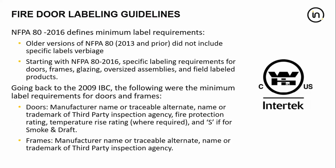Next, we're going to take a look at fire door labeling guidelines. Prior to the 2016 version of NFPA 80, this would be 2013 and prior, there wasn't any specific label verbiage within NFPA 80 labeling requirements. So that fell back on the IBC requirements. Starting in 2016, there were specific requirements within NFPA 80 on what needs to be on a label. This includes fire door labels, fire door frame labels, the etch on glass, oversized assembly labels, as well as field labeled products.